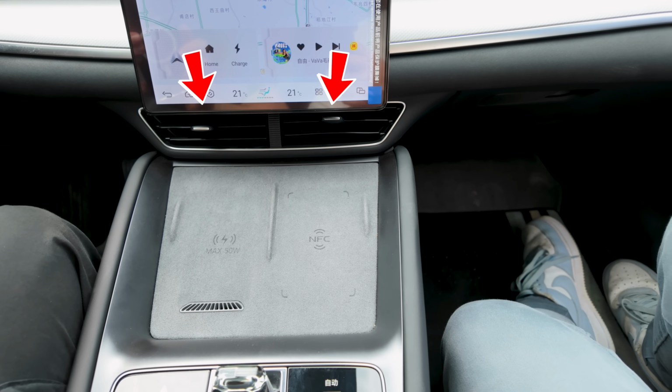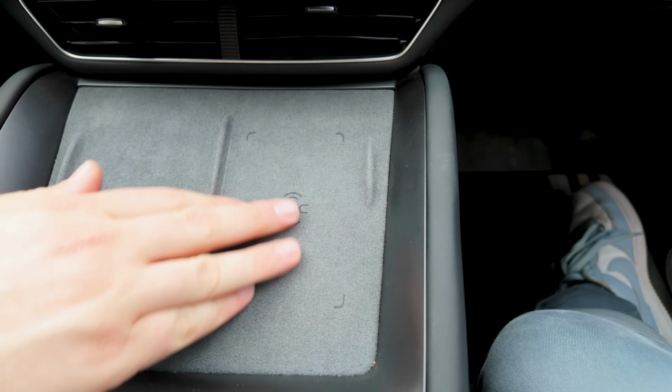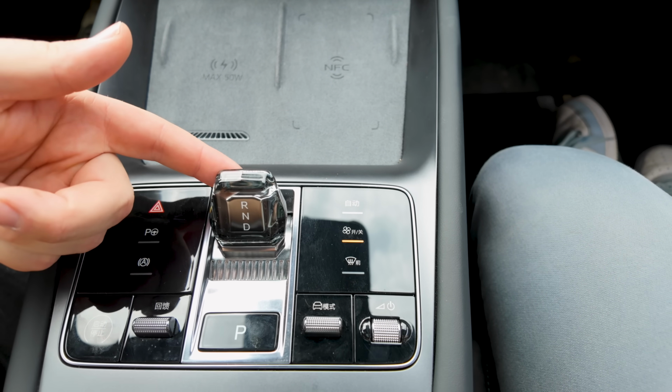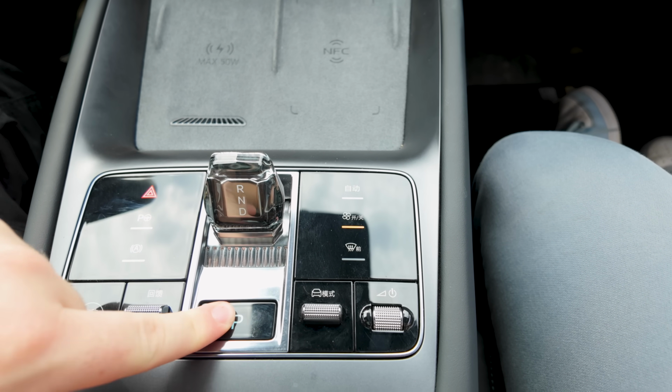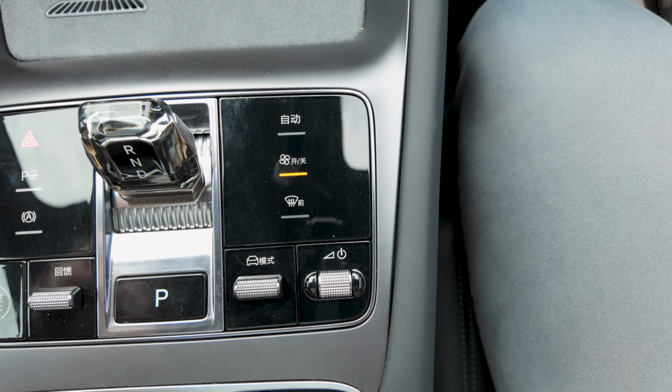You have a couple of air vents here, a fast wireless charger with an aircon port. So it's 50 watts, which is pretty impressive actually. And a little NFC spot here. It's not a wireless charger. It's just for your card, your key card that you get with the car. You have your classic BYD shifter here as well. And some shortcut buttons, for example, turning on and off the aircon, your volume control, things like that.